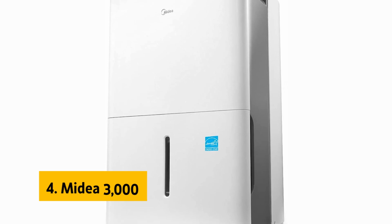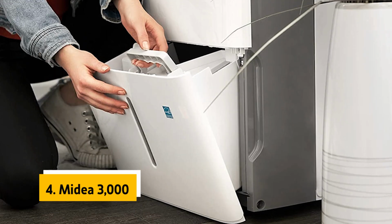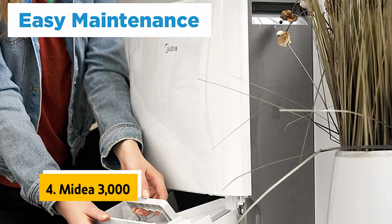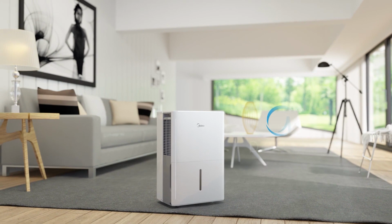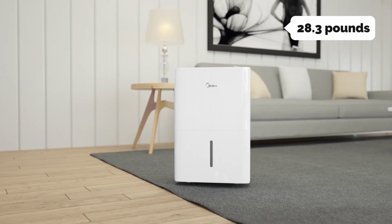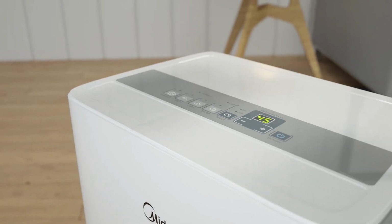Up next in 4th place is the Midea 3000. The Midea 3000 Square Foot Energy Star certified dehumidifier with reusable air filter 35 pint is, to put it mildly, massive. At 28.3 pounds, this dehumidifier is the bulkiest we've tested, but it's well built and sturdy.